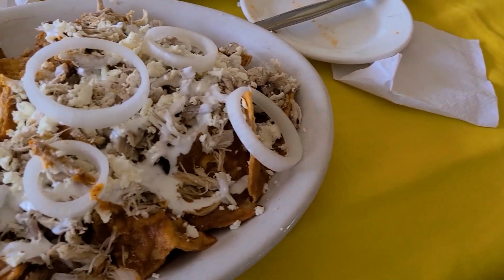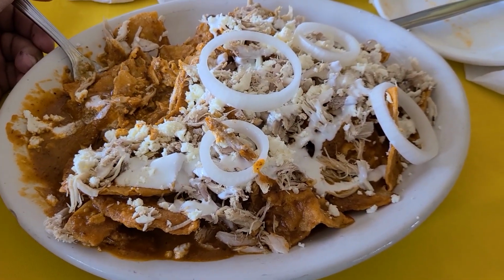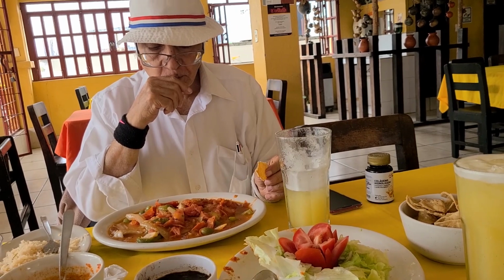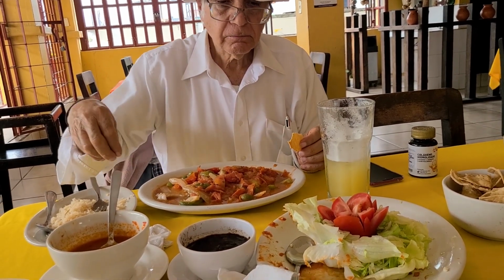The main course was chilaquiles, but this thing is huge. I'm not gonna be able to finish this thing. Maybe half of this thing. And then my dad over there got fish because he always gets fish. That's pretty much what he always gets. Getting out the bones of a fish.